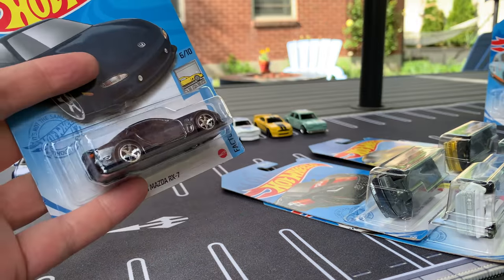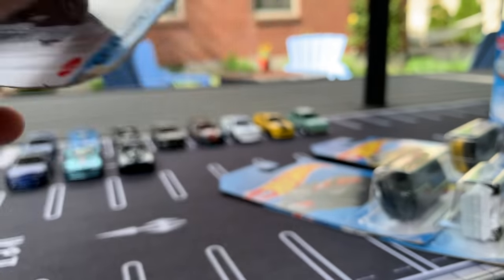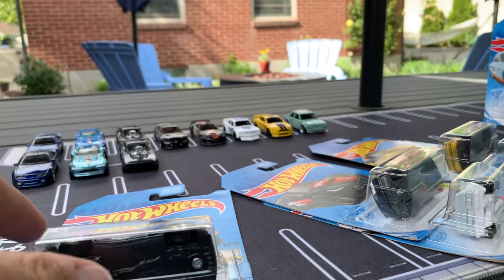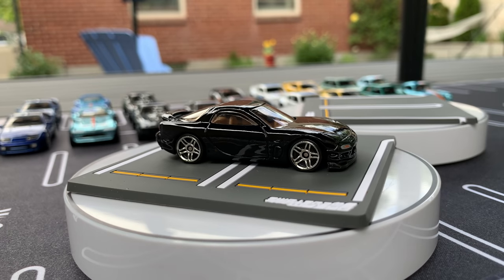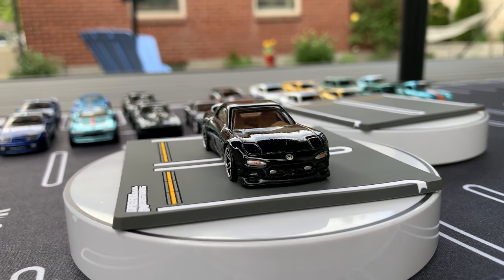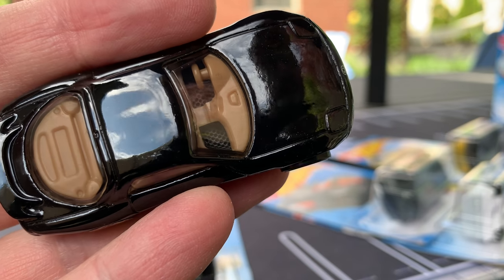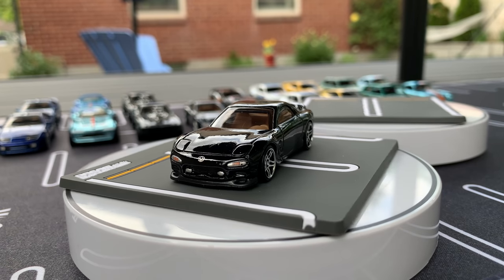All right, another one. This is along the lines of the Z. From the D case, it is the 95 Mazda RX-7. Just like the Z, it's got the six, well, I'm getting ahead of myself. I said that some of the regulars I would be happy with, and how about a jet black RX-7 with tan interior? That thing is just cleaner than clean. Look at that as I show you. Do you see how they use the chassis of the car to give the floor that cool texture? Anyway, very, very cool model.